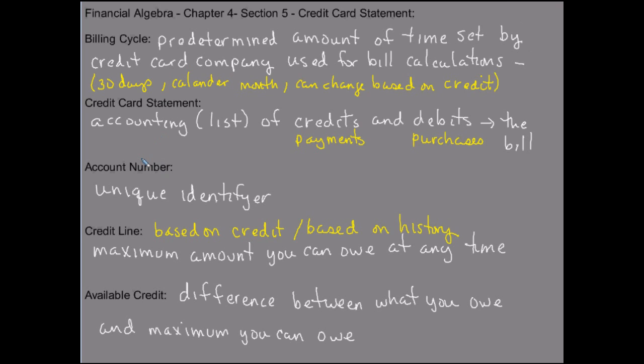Then your available credit is the difference between what you actually owe and your maximum amount that you're allowed to owe. So you just take what you owe, you subtract it from how much you're allowed to owe, and that's how much you're allowed to still spend.